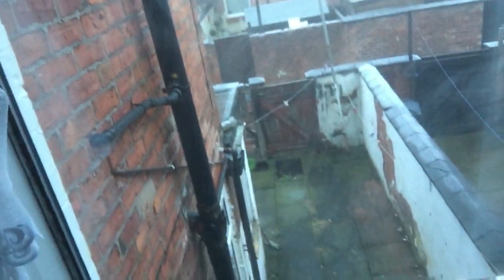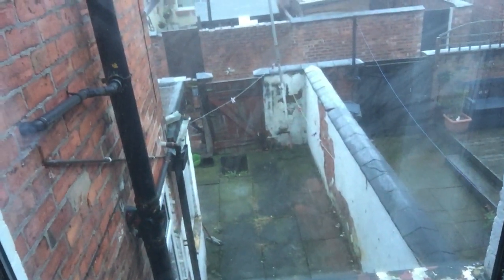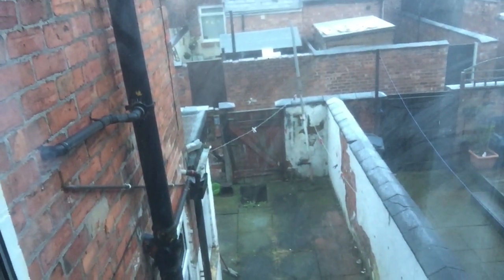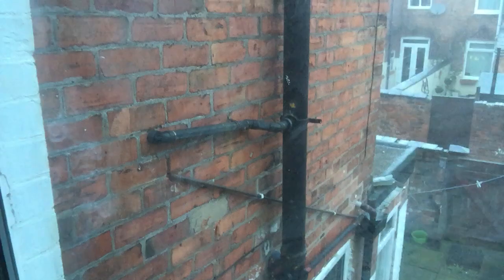Outside, it's a very cold January day, but it is a bit of a mess. They've rendered the walls, and it's all starting to fall off now, so I'm going to have to take it all off those walls, re-render it, paint it, and give it a good clean up. There's a flat roof. You can just see the flat roof at the bottom there.